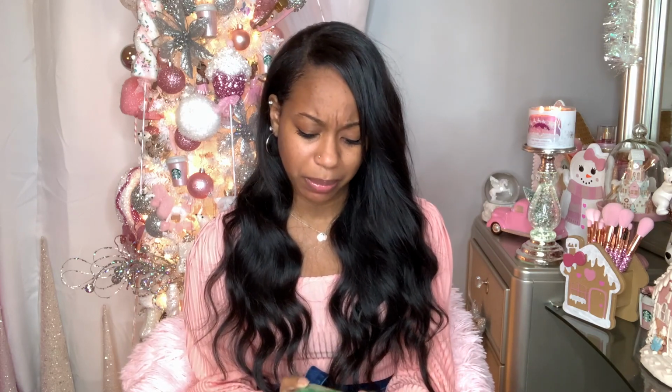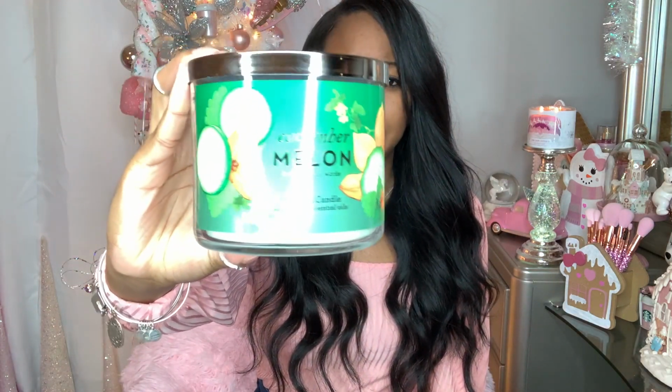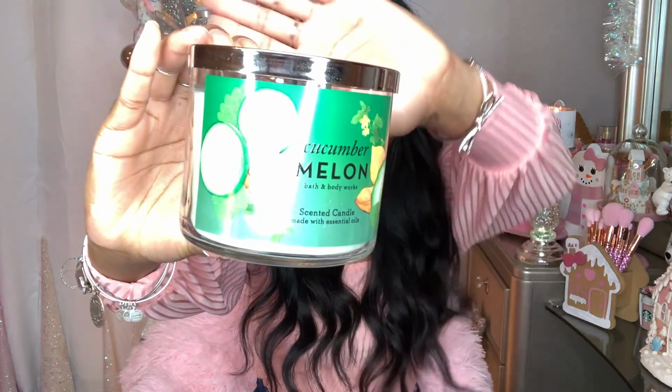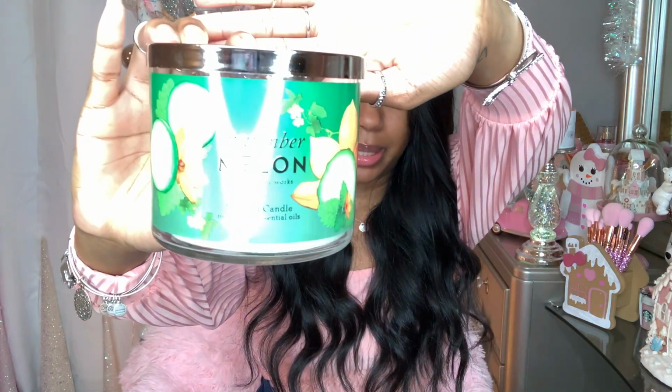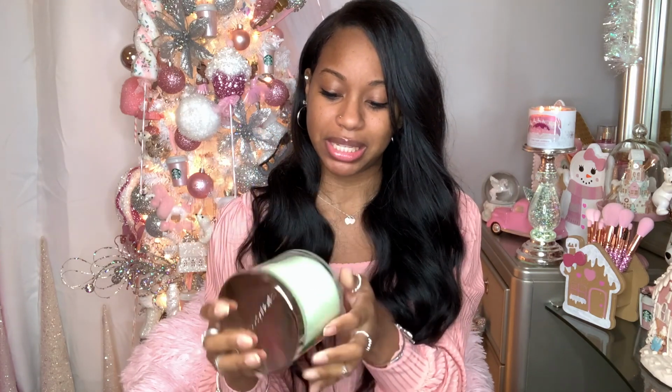So this is an online exclusive, I don't know why it's just an online exclusive, but I did wanna pick up one of these. So I picked up Cucumber Melon. And it looks like this. And I love it so much. I love the packaging of this one. I wish the wax was pink, but it's okay. This is what that one looks like. It smells amazing. I love Cucumber Melon. But I just wanted to at least have one of these in my candle stash. I probably won't burn this one, but I did want to have one of these in my stash.